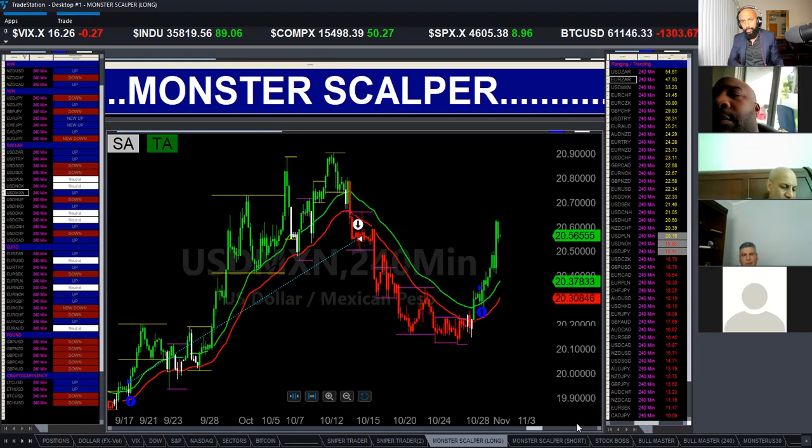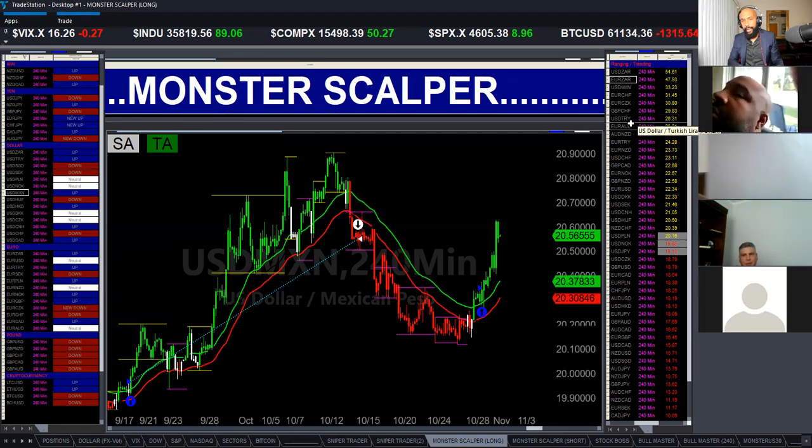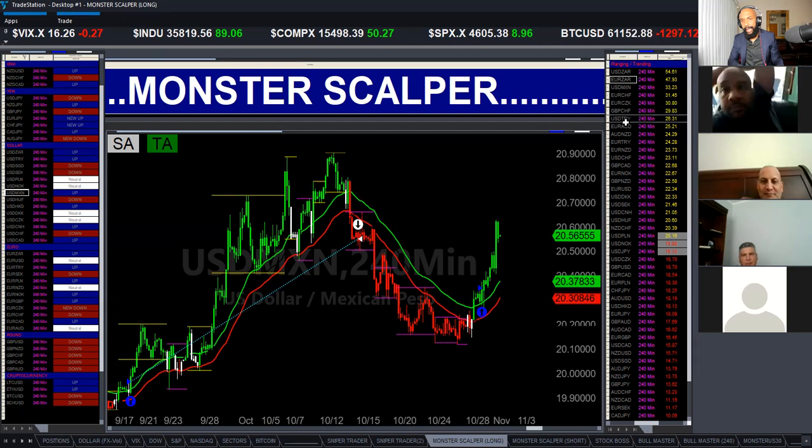Yeah, so we can look at shorts. But remember, when we focus on here, we always want to be in the pairs that are trending up. Now we could have pairs that are trending down. So you see here, Rose, the pound pairs are moving to the downside. Here is a pound pair, and I haven't taken a look at this, so let's take a look at it.